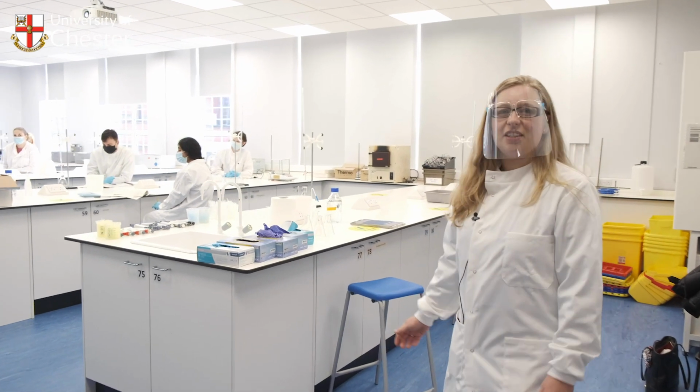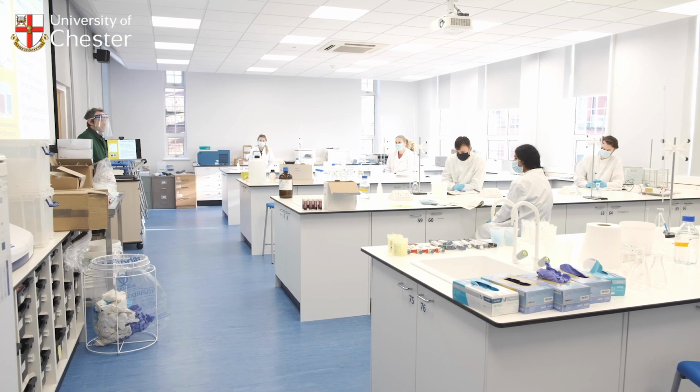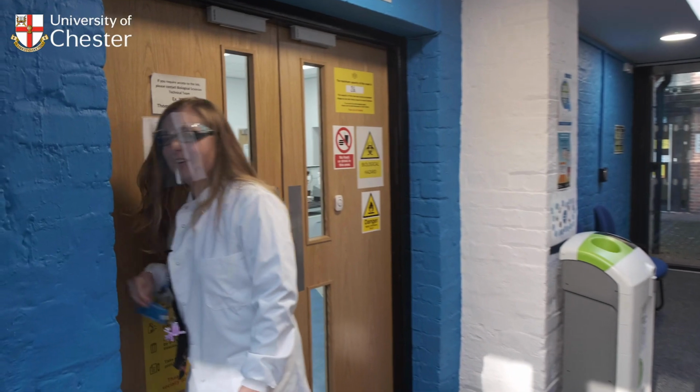Welcome to one of our other teaching laboratories. Here you can see we have a practical set up and students are ready to get going. Welcome to Old College.